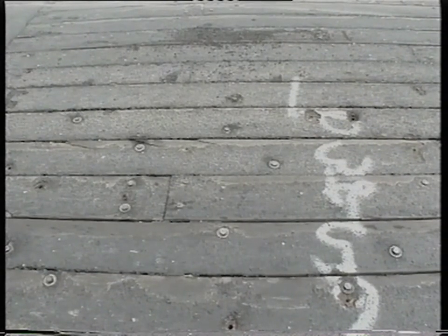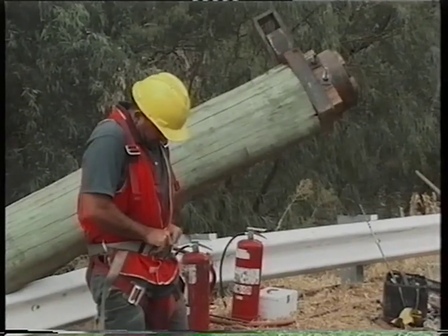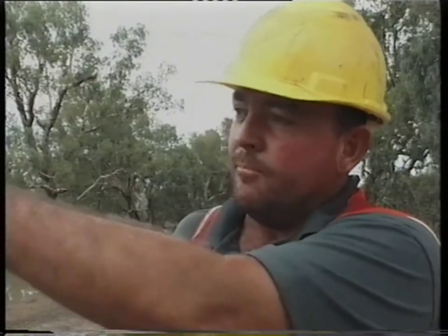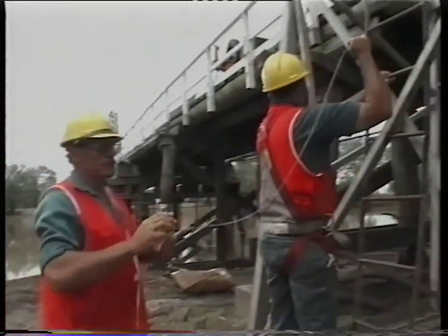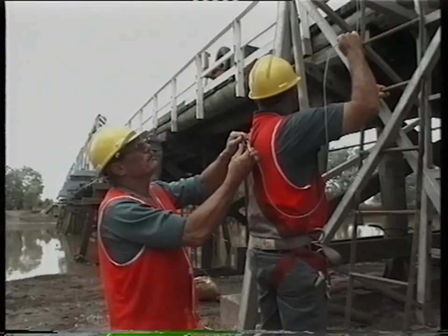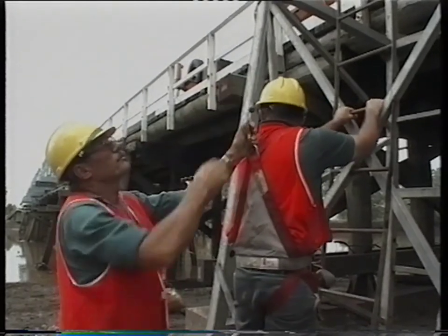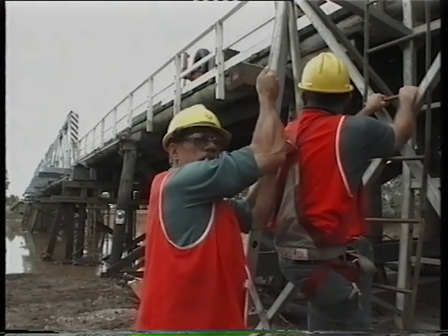We lift some timber out of here, and the pile frame is set over this hole for that pile to be lifted up and put in the frame to be driven down there onto the abutment. Yeah, I've got to be hooked up before I can climb up the pile frame. Righto. Now this is an inertia reel. That works the same way as a seatbelt in a car, so if it falls, it'll probably fall a couple of metres and it stops from hitting the ground.